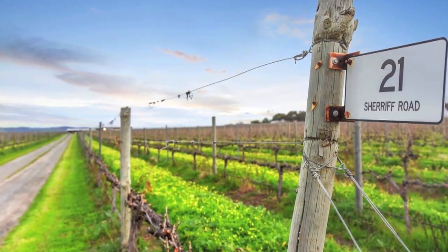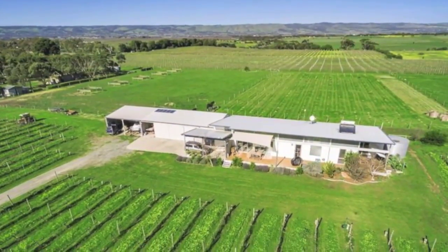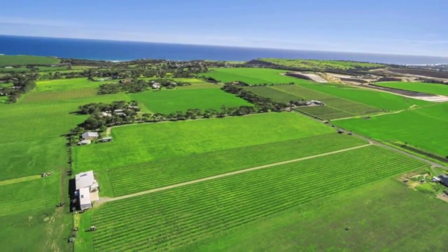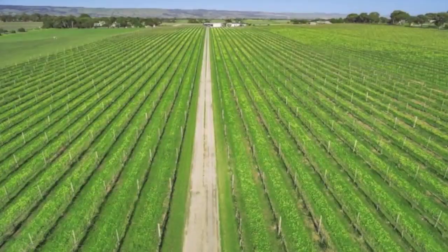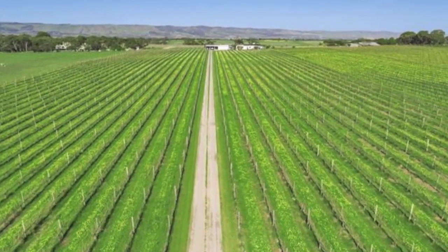This luxury, eco-friendly work of art on 10 acres has created an incredible lifestyle property, making the very most of its remarkable setting and surrounding 360-degree views. The contemporary urban industrial chic home is set peacefully at the rear of the block and is approached by a long driveway passing through the Shiraz vines stretching out to both sides.